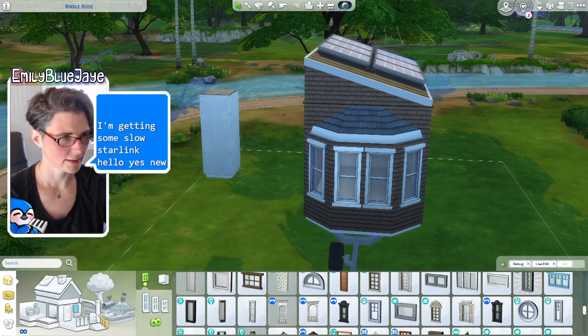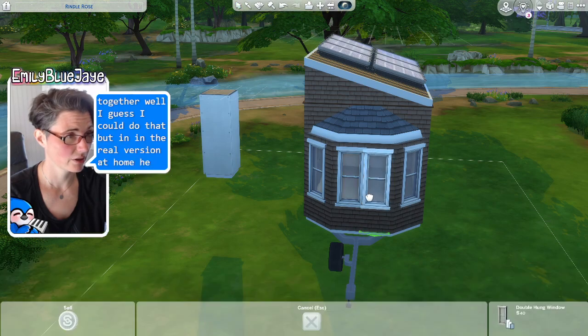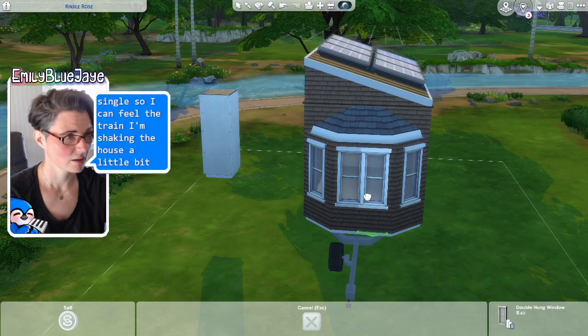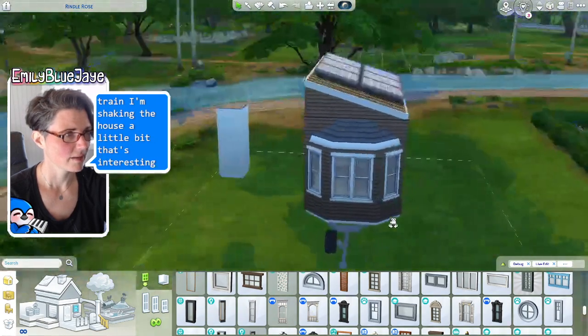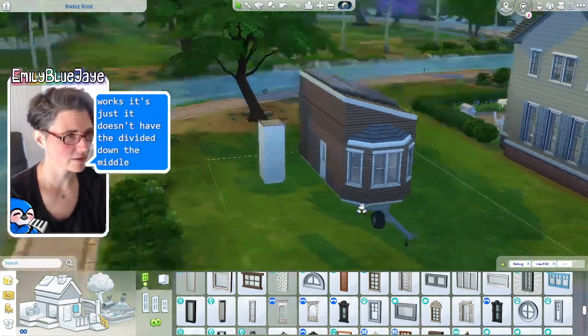Moo and slide together. Well, I guess I could do that, but in the real version at home here, it's just a single. Oh, I can feel the train shaking the house a little bit. That's interesting. Yeah, that works. It's just, it doesn't have the divide down the middle. It's good on this end.